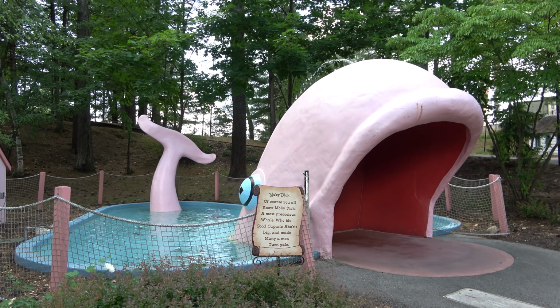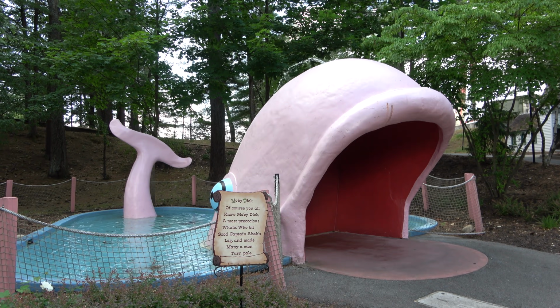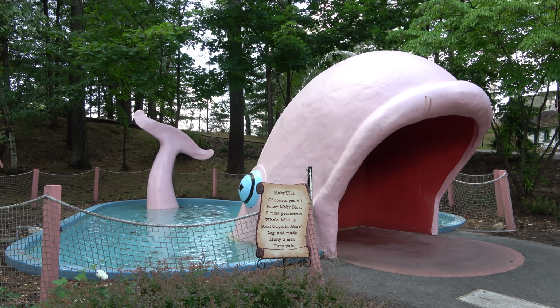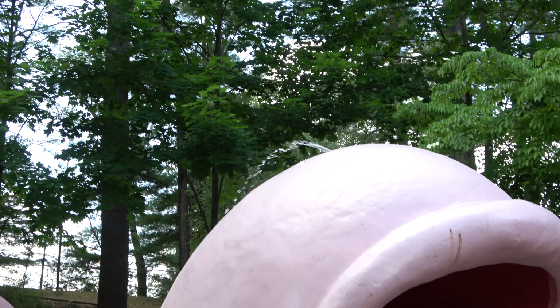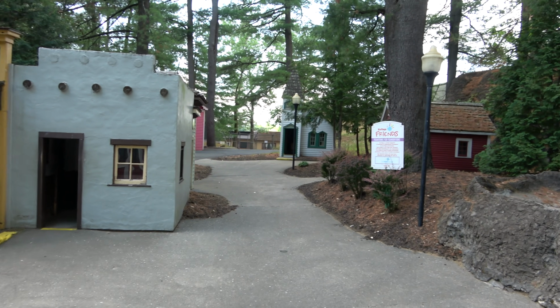So the whale over here, the big pink whale, they made a big deal about 5 or 10 years ago about bringing back the pink whale and painting it and making it spurt water out of its mouth. It looks good. The Great Escape does have some charm to it.